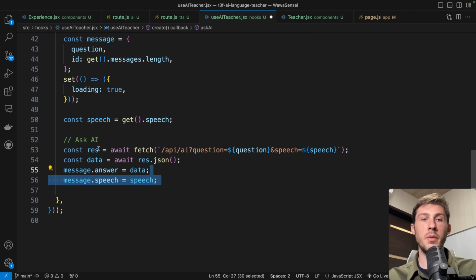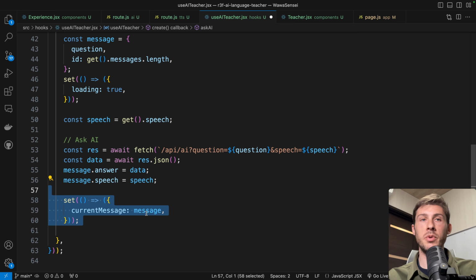We also store in the message the speech that was used. That way we'll be able to display in the front end if it was casual or formal. And we set our current message with the message that we just created, so we will be able to play the audio for it and display it on the blackboard.